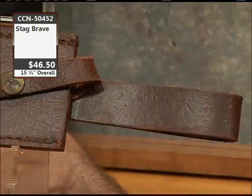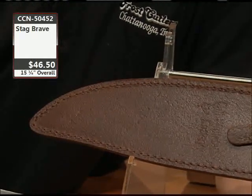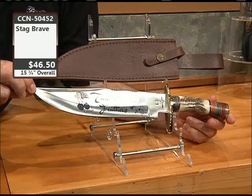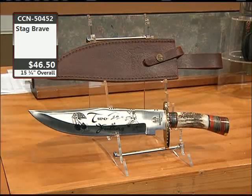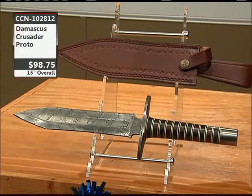50452. It's on a whitetail cutlery. You have wine wood, silver wood, and deer stag. They did file work on the guard as well as the backbone. And that is old money. 50452 on the Stag Brave at $46.50. Check this dude out here. At $98.75, the Crusader. Again, you're looking at more of a Roman type look to it.